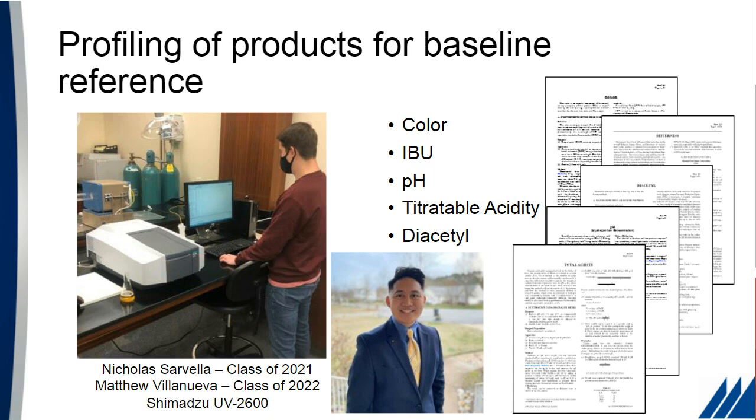And it's also a baseline for our different styles. And so as we build the portfolio, as we're looking at lagers versus pale ales versus India pale ales, we now have a range of these numbers that we can associate and compare.